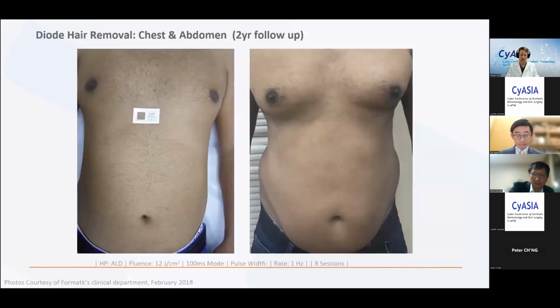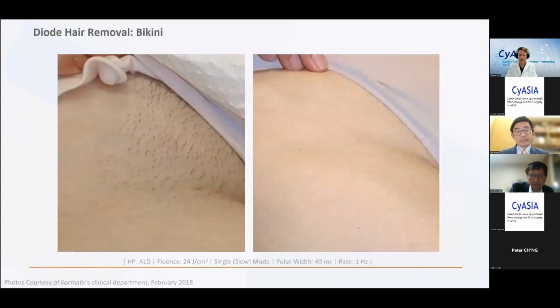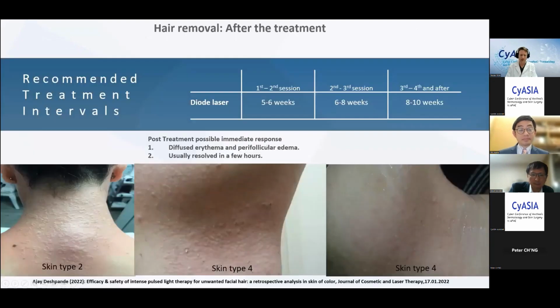So what about the diode? Here you can see an example of a guy who came back after 2 years for another treatment, only after 2 years from the first one, because the maintenance was great. Also dark haired, and here it's the ALD, and you can see the fluence numbers, the mode, and the pulse wave in 8 sessions. And here you can see the armpit after 3 weeks, and here the bikini line, and here also the back.